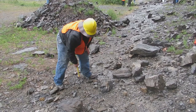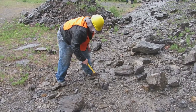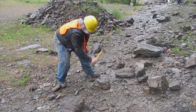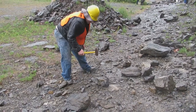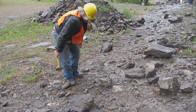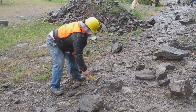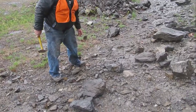Make it a little bit lighter. Nah, it went past my leg.